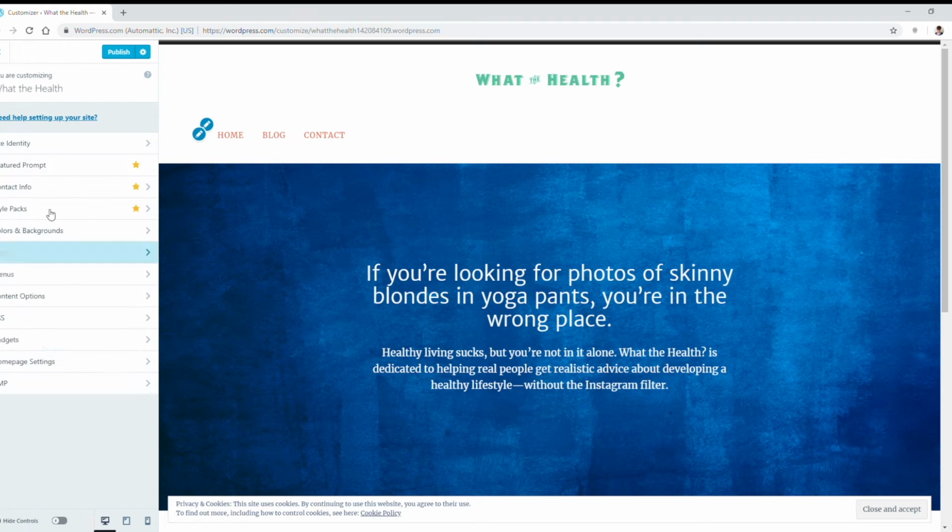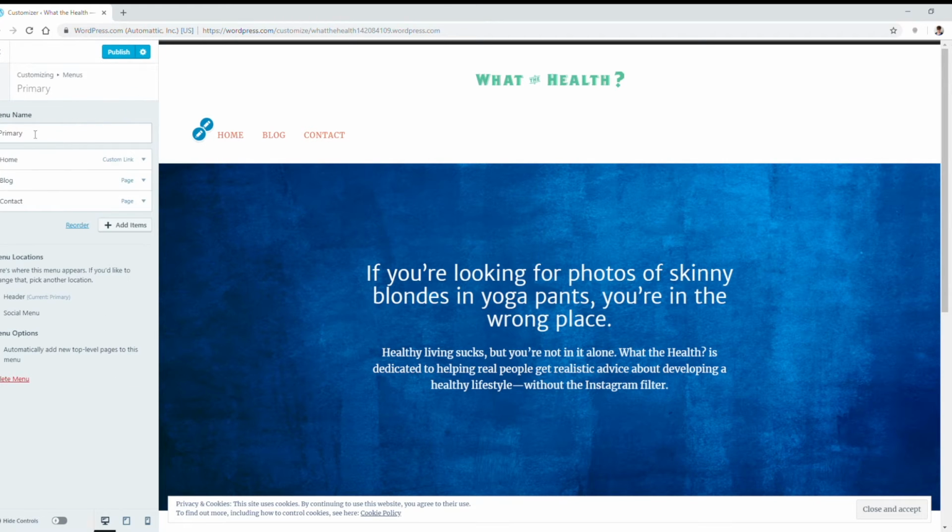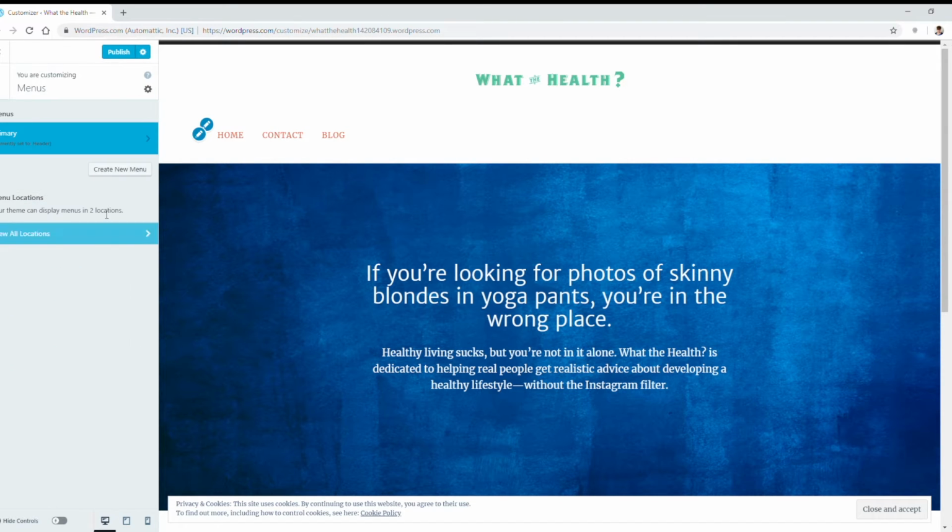So all sorts of things like that. You can also change your menus up here. So this primary is controlling this up top menu. So immediately we can reorder things. I want my blog link to come last, for example. We can also make it so that whenever we create new pages, they automatically get added to this menu. So we'll do that right now.